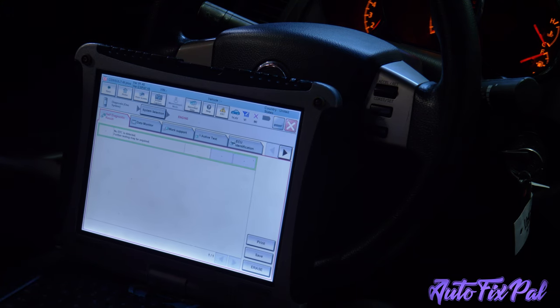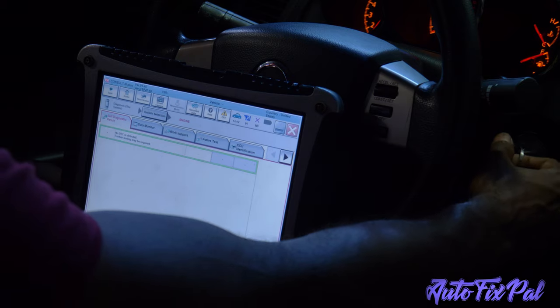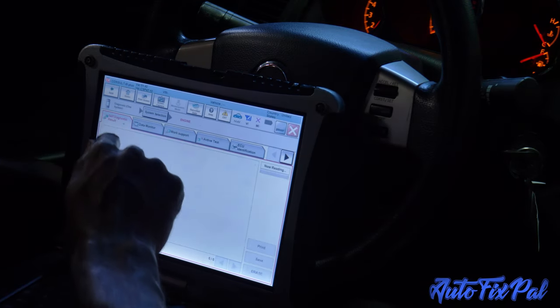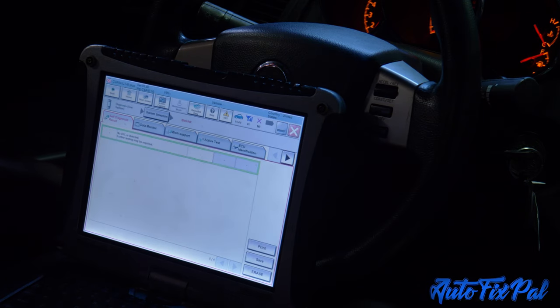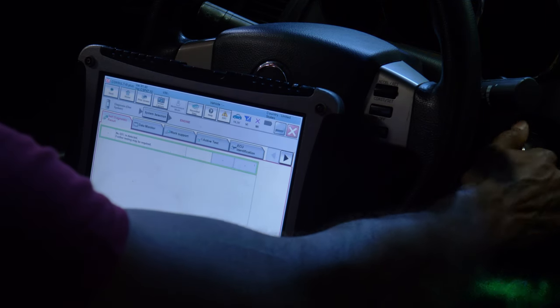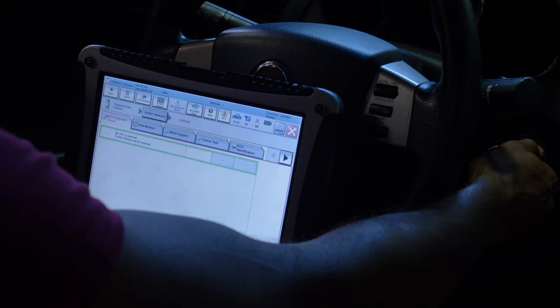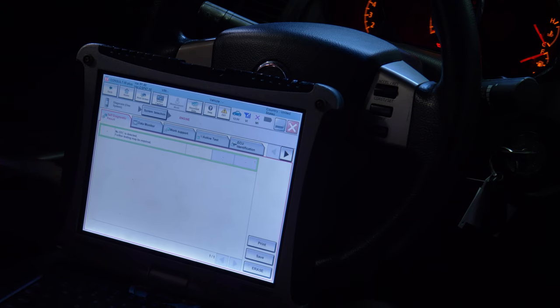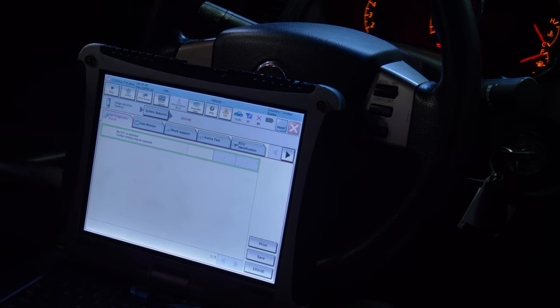So you're telling me the ECMs on these are plug and play? That doesn't seem right. Let's turn it off. This car runs like crap. I'm not diagnosing that misfire for free.